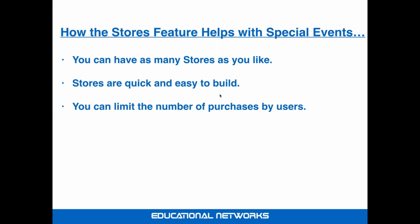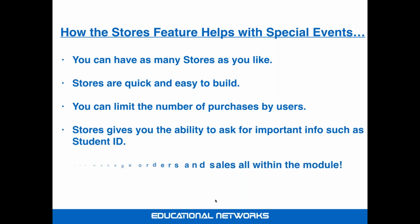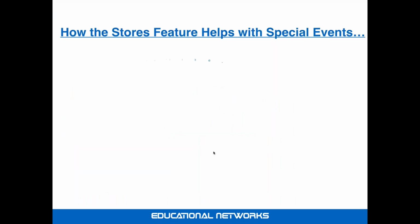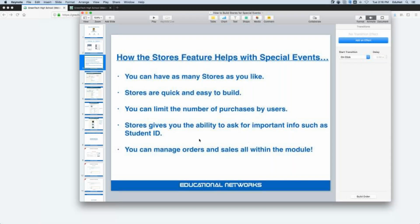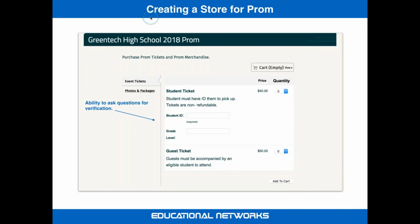And also, too, you can go ahead and ask for important information such as student ID to verify that a student is eligible to participate. And what's great is you can manage sales and orders all within the same module.